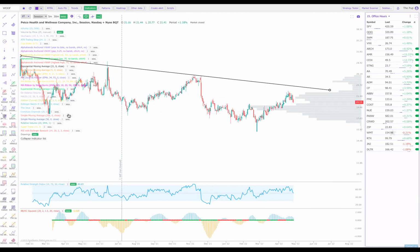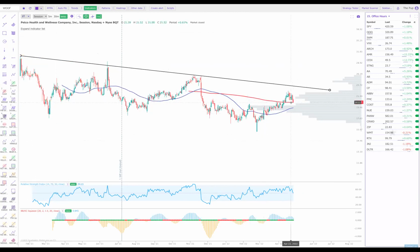Some indicators here and put our moving averages. So we're holding right on top. We backtested, we broke out of the 200, backtested it. Doesn't look bad.